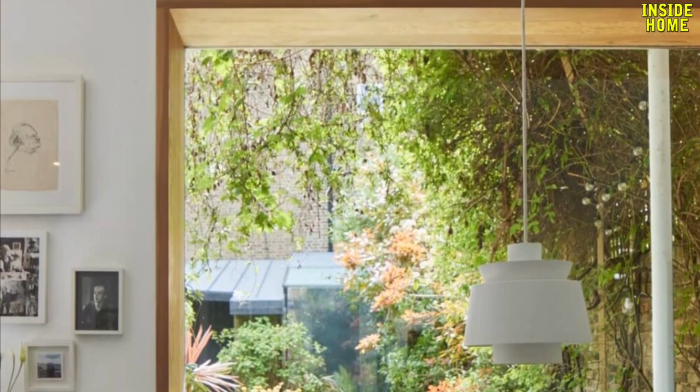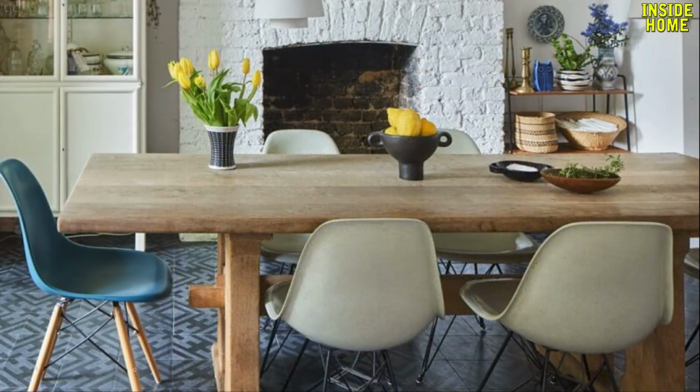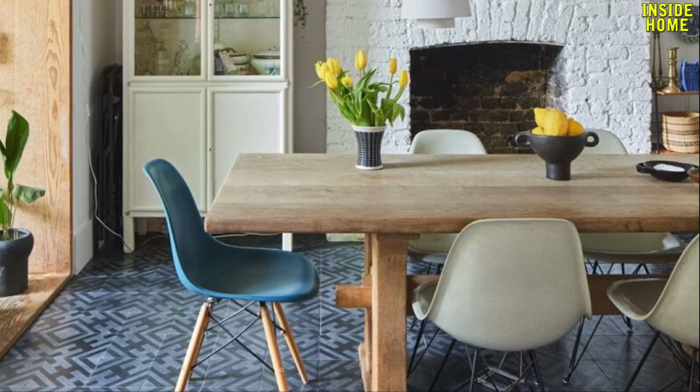Large windows seamlessly connect the kitchen to the outdoor garden, enhancing the overall sense of spaciousness and flow, making it an ideal setting for both cooking and gathering.